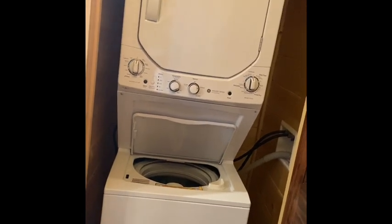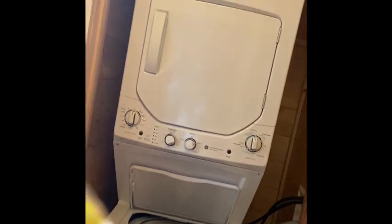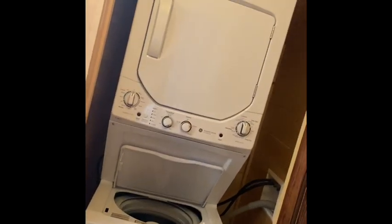You guys, they also have a washer and dryer as well as an iron. This is definitely going to come in handy for people who are going to have dirty clothes and dirty swimsuits, stuff in general.